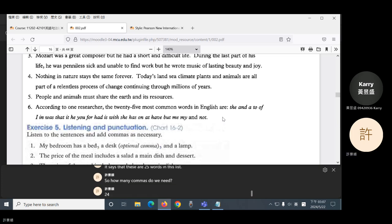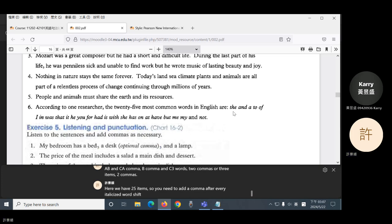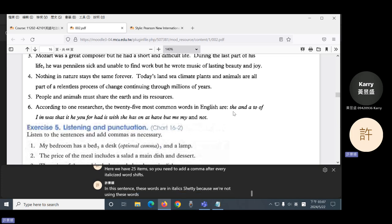24. A, B, and C. A, comma, B, comma, and C. Three words, two commas. Or three items, two commas. Here we have 25 items, so you need to add a comma after every italicized word. In this sentence, these words are in italics, because we're not using these words. We're talking about these words.